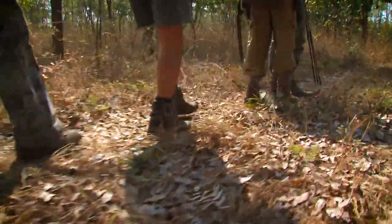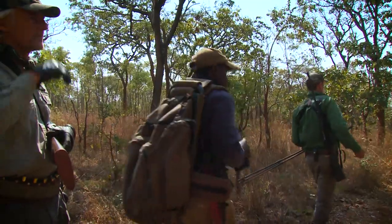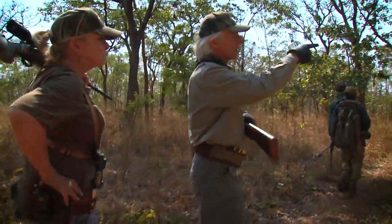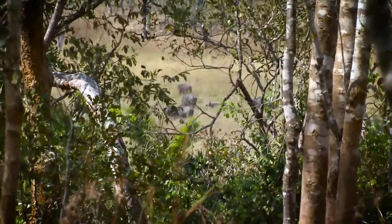After several hours of trekking through the brush, Alain Sackman, along with his good friend Deb Cunningham, have spotted a herd of Cape buffalo obscured within the tall grass of the valley.